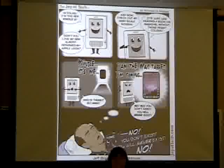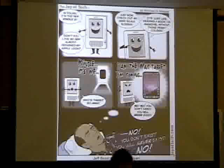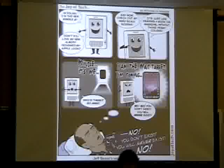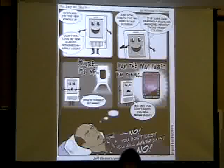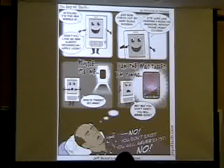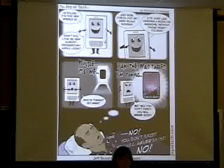And of course, last but not least, you can't read this. It says, "Hi folks, I'm the new Kindle dude. Don't you love my new, almost designed by Apple look? And wow, check out my grayscale screen. It's just like reading a book or magazine without those pesky colors. And there's this glowing thing in the back. Kindle, it's me. Who's there? Go away. I am the Mac tablet. I'm coming. No, you don't exist. You will never exist." And at the very bottom it says, "Jeff Bezos' last worst nightmare."